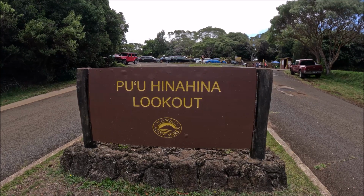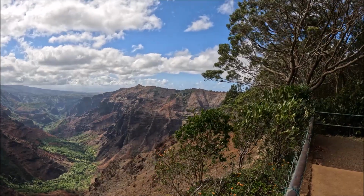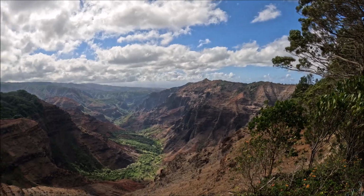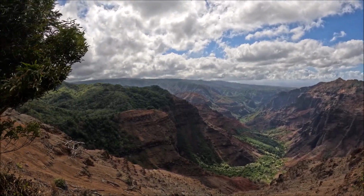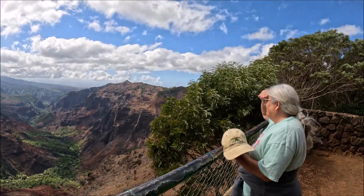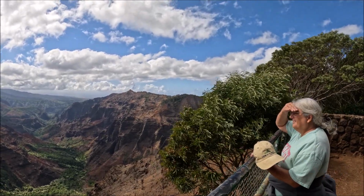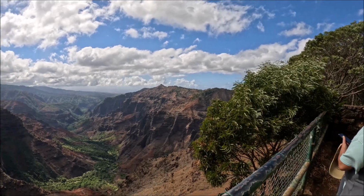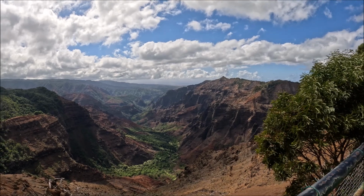And here is the view. Of course, it's a little bit windy. Here we are just a little bit higher, not really too much, about 20 feet higher. Once again, looking down into the valley.